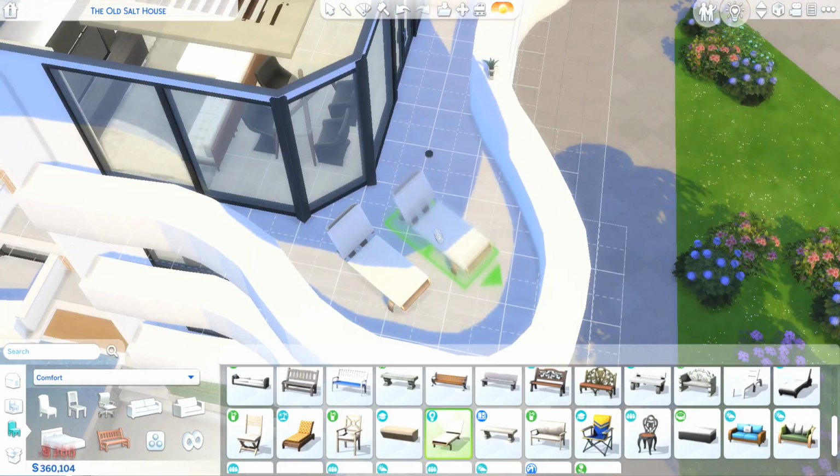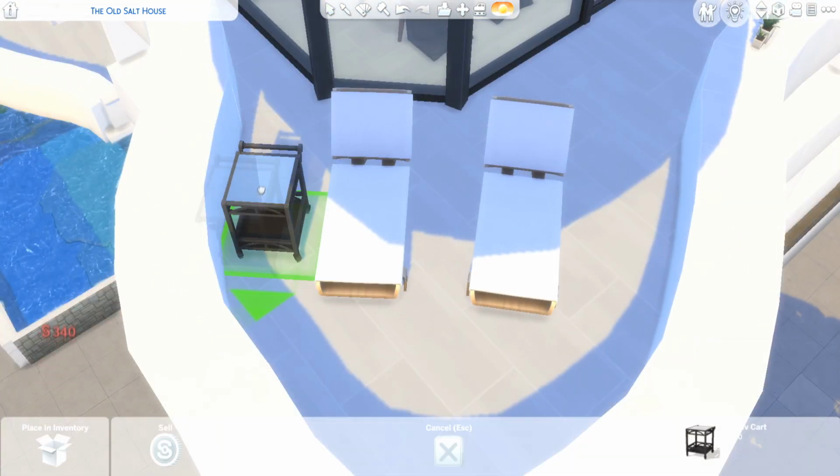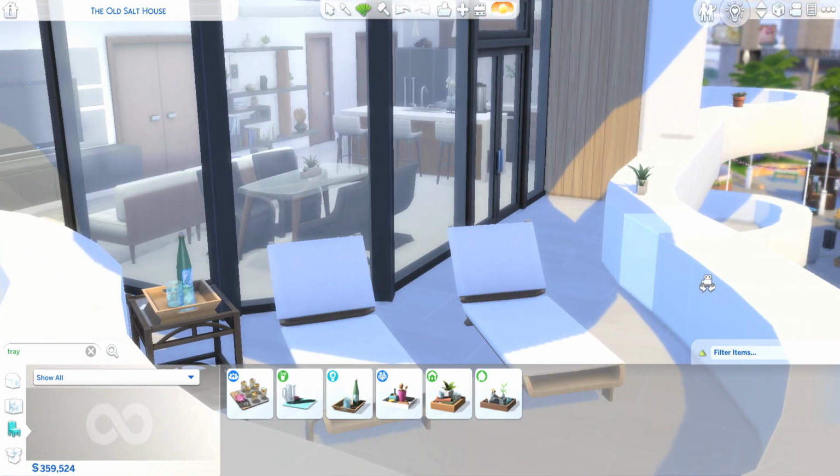And finally, we are working on this little balcony area over here, just throwing in some lounge chairs and a little drink tray over here as well.